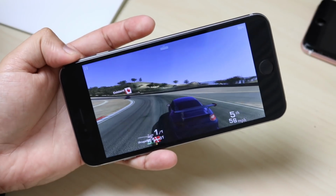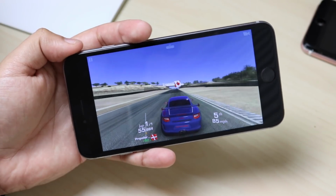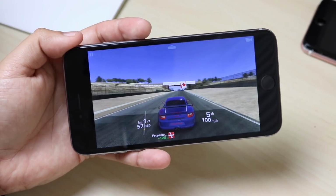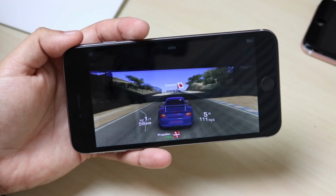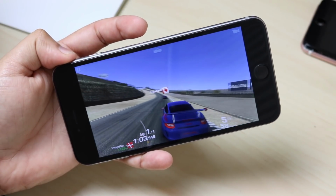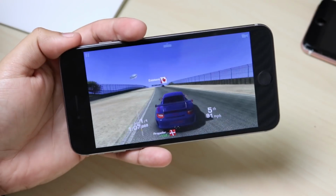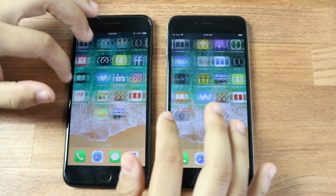But in my opinion, I think the 6s Plus is still very good. And I'm not trying to just ride the 6s Plus hype train too much, because like I said, I own both these phones. I like the 7 Plus way more than the 6s Plus, but I don't think the 6s Plus is way slower than the 7 Plus. But with that being said, and the specs and kind of a gist of it, let's go ahead and do the speed comparison. Alright, we're going to do a little bit of a speed test now.